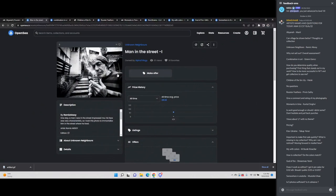Let's open up this. Some of the titles, like Man in the Street 1, Man in the Street 2, Man in the Street 3, are a little direct for me. I like titles that are a little more open-ended, that make me use my imagination a bit more. We know this is a man in the street already, so I'd work a little bit on the titling. You're good at writing.